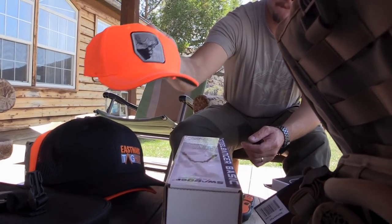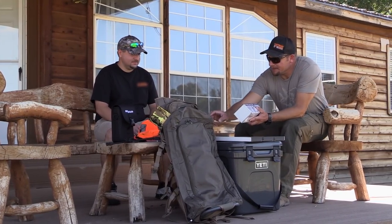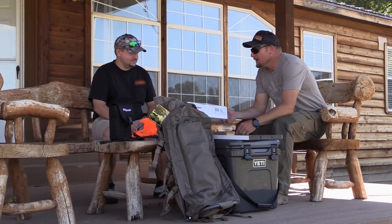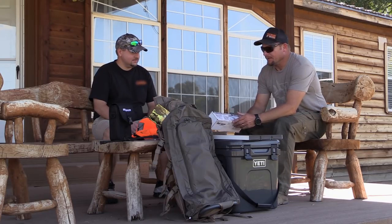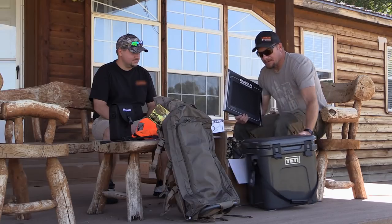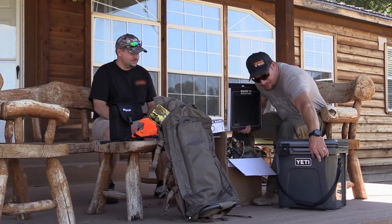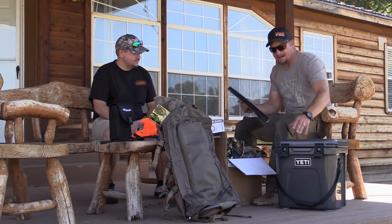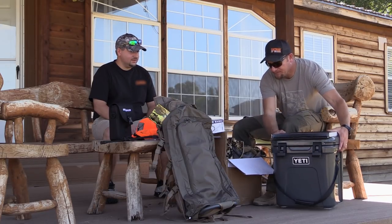Have you ever heard of Swagger? Yes. So Swagger, guys, Josh over at Swagger threw in three things: the shooting sticks, the bipod, and their new steel banger that mounts right to the front of your gun, all on a Picatinny rail. Awesome. Yeti threw in a cool cooler. This is their newest, and it's my favorite cooler now. It's got a new lock system, and this sticks off and sticks to the top, so you can use it as a stool. Oh, okay. Yeah, a stool for turkey or whatever.